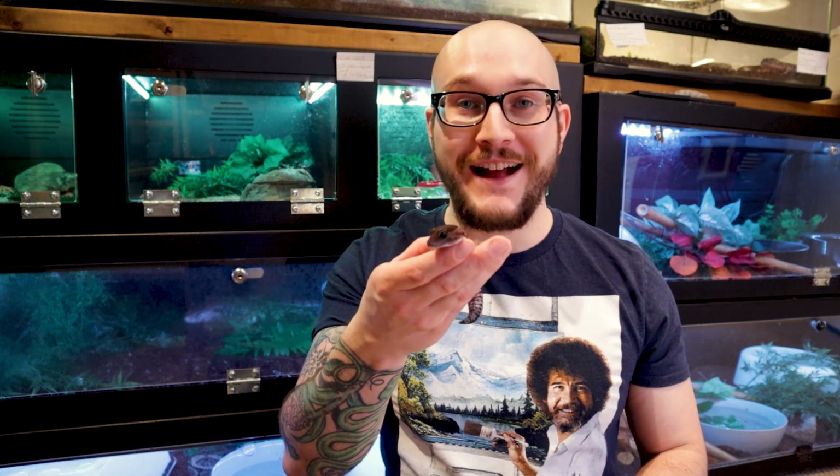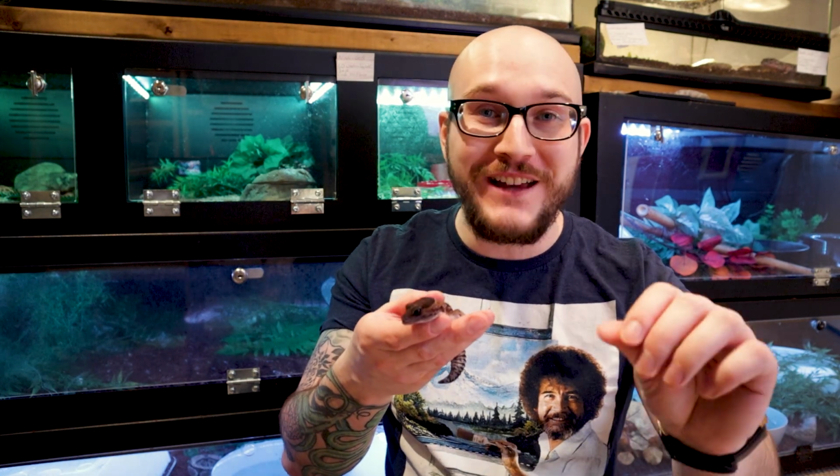This is an African Fat Tailed Gecko, maybe the most underrated lizard in the entire pet trade, maybe the most underrated reptile in the entire pet trade. And we're going to talk about why this is such an amazing lizard, how you can take care of an African Fat Tailed Gecko properly.